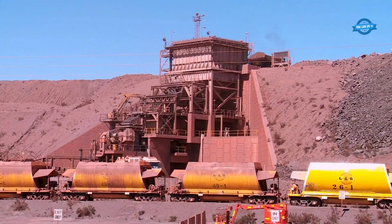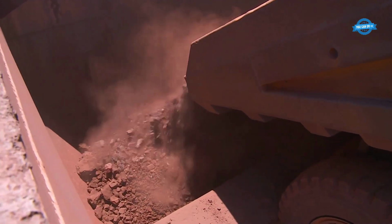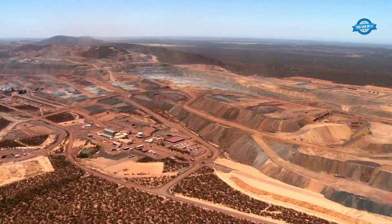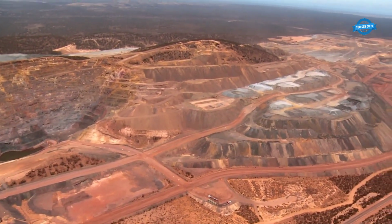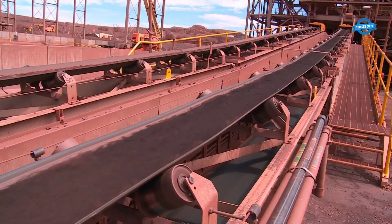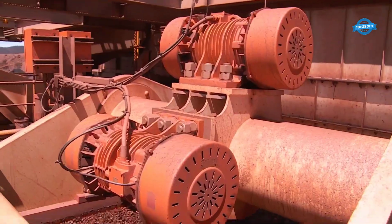Iron ore extraction. OneSteel operates open-pit mining operations for iron ore extraction. The company's mining operations are in South Australia, particularly in the Middleback Ranges near Whyalla. Crushing and grinding. The extracted iron ore undergoes crushing and grinding processes to reduce its size and increase its surface area, facilitating efficient pelletization.